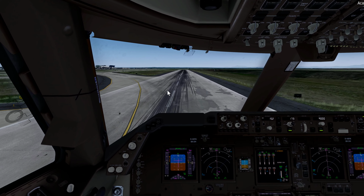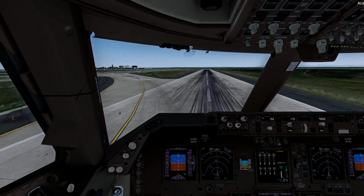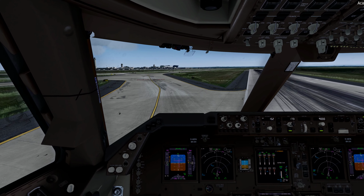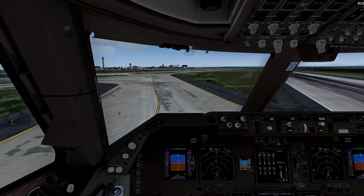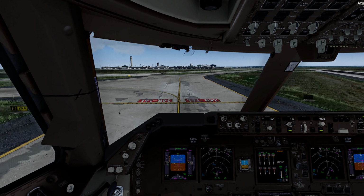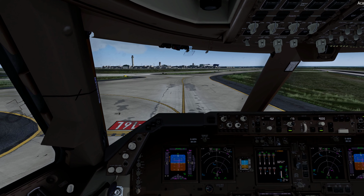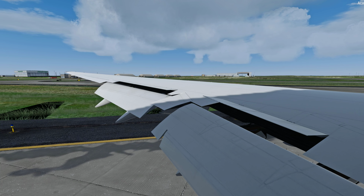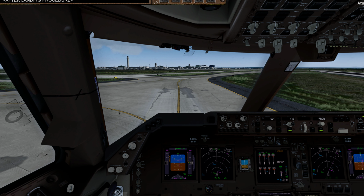Lufthansa 446 heavy, make it left when able, hold short of Foxtrot, contact ground 121.25. Make it left, hold short of Foxtrot, over to ground, take care, have a great evening, Lufthansa 446 heavy. Departure procedure, climb via the SID. After landing procedure.